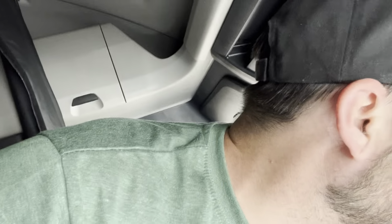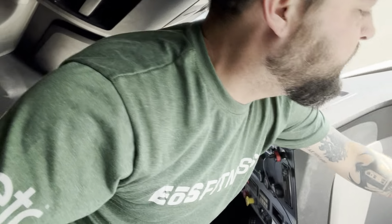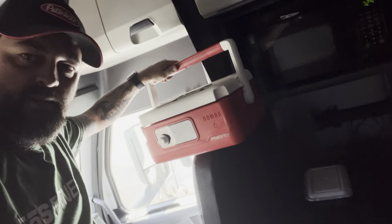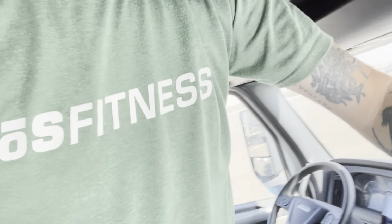But the first thing really is this Presto Nomad 6. It's a slow cooker, just like a crock pot, and works just as well as any crock pot does. I'm telling you, it's awesome. I've used that in two videos now. So it works great. I love it. I keep forgetting to use the slow cooker liners, so I keep having to clean it when I get home. But that's my bad.